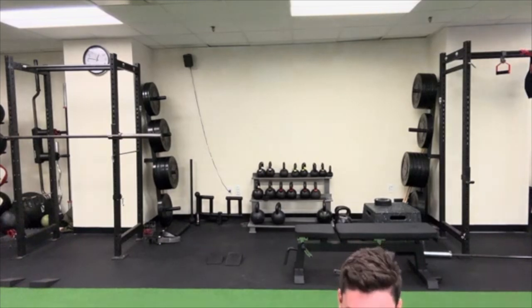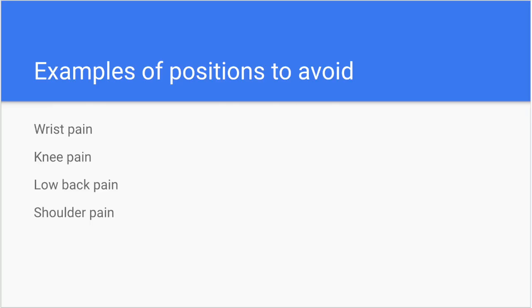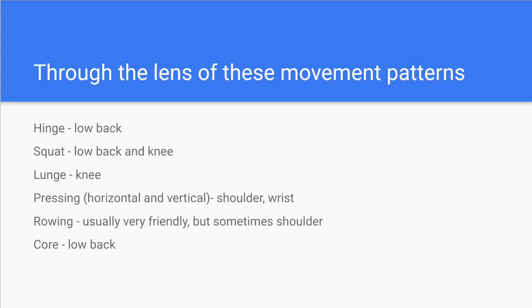I don't know. Anyways, so what we'll talk about today is examples of positions to avoid. And we'll talk about, let's say, wrist pain, knee pain, low back pain, and shoulder pain. And we'll filter that through some very common movements. So when I say common movements, I'll actually walk you through all of these.